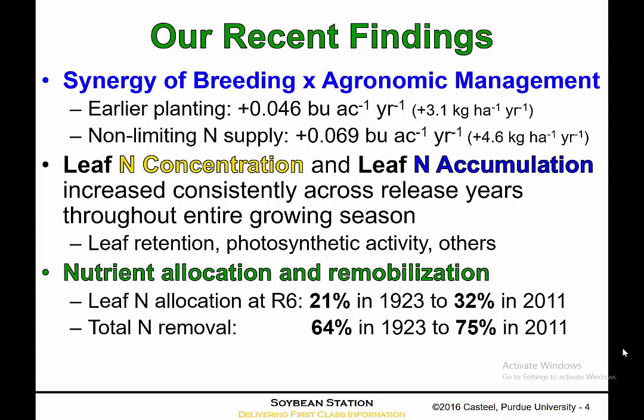Then total removal of all the nitrogen that was taken up, 64% of it in the old lines was removed in the grain. Now we go to the modern lines. We have 3/4 of the total nitrogen. So we take up more nitrogen with our modern lines, and we're removing more with the grain. So if we're thinking about removing more with the grain, there's two ways that can be.